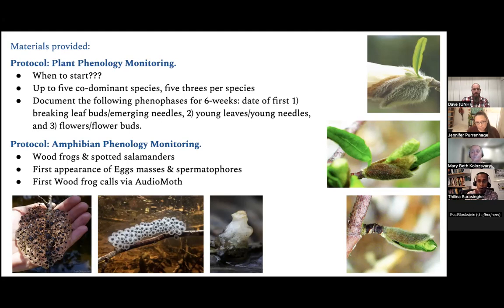And then from that starting point, we want you to keep monitoring for 6 consecutive weeks. In each week, we want you to visit the vernal pool twice. And let me talk about the amphibian phenology part first, and then the plant phenology component. So amphibians, like Dave mentioned earlier, we are looking at 2 species, spotted salamanders and wood frogs. And in the image below, we are showing you the 3 phenologically relevant reproductive events we are looking at.